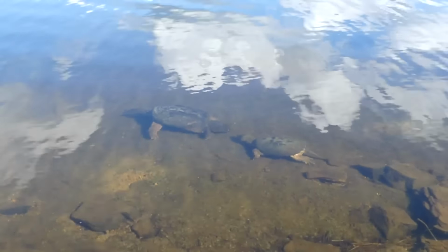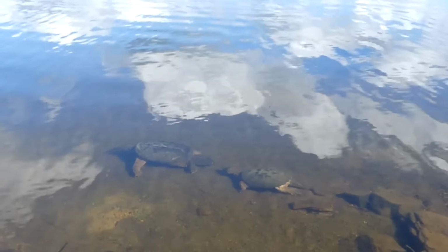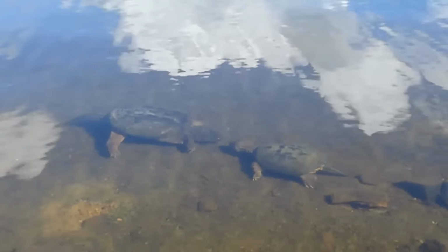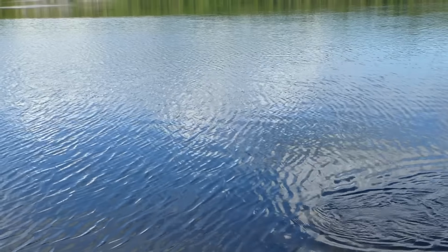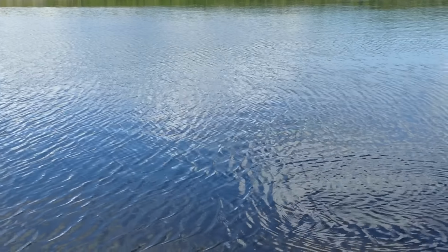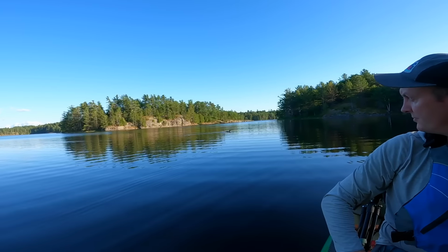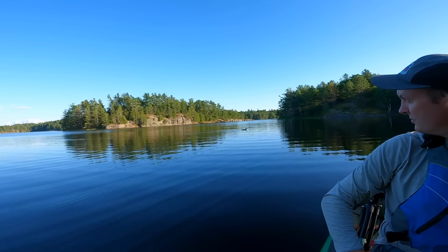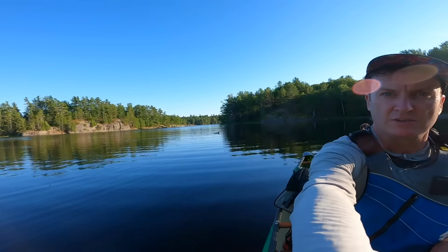It's pretty cool. It's a standoff. Oh, looks like a bit of a fight. I would not want to tango with a snapping turtle. Hello, friend. The same idea I do.